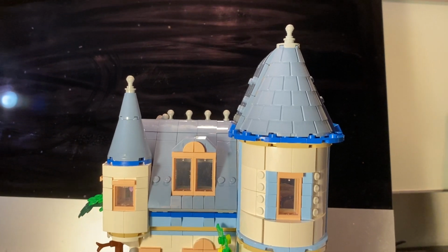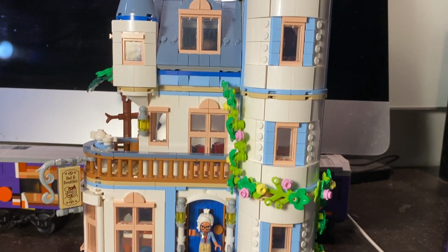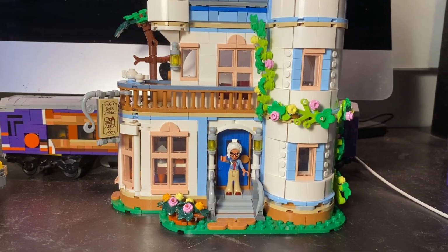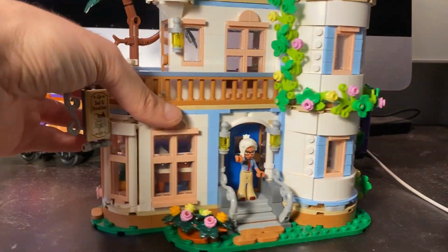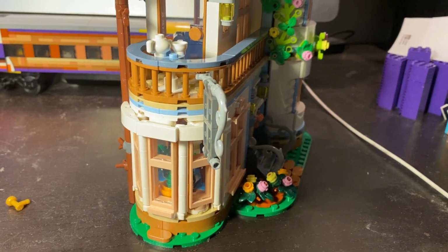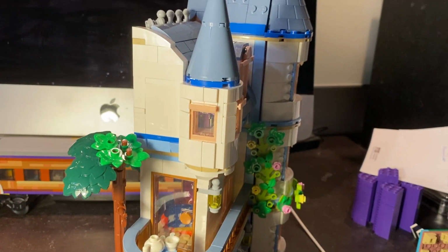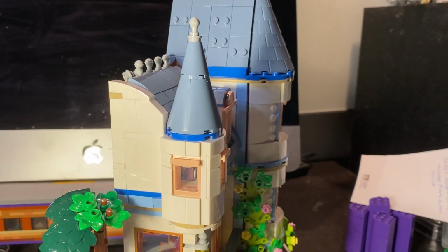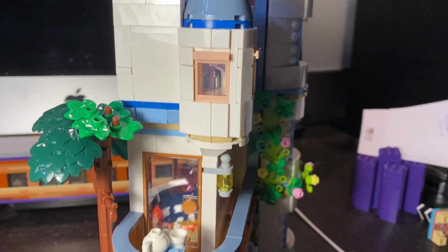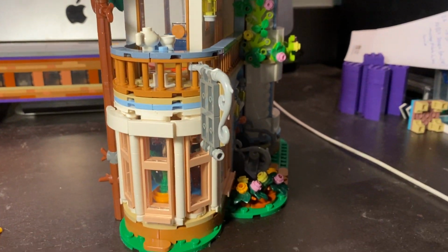It's a very beautiful set, and I really like the height of it. It's extremely tall. It has the height of a modular building, almost the length of a modular building, but it does not quite have the width of a modular building. In fact, it's pretty much maybe half the actual width at about, what, 12 studs, maybe? Well, at least here it's 8 plus maybe 4 studs. So yeah, it does go up to about 12 studs.